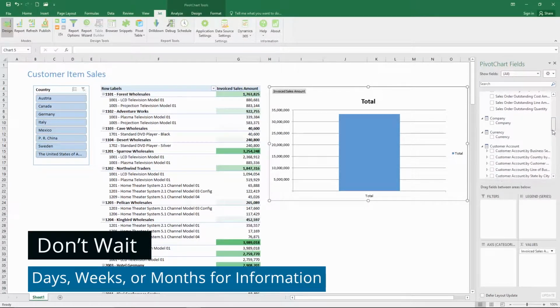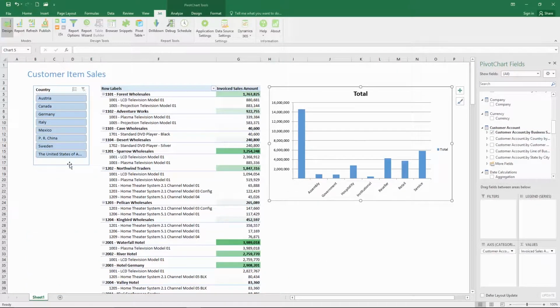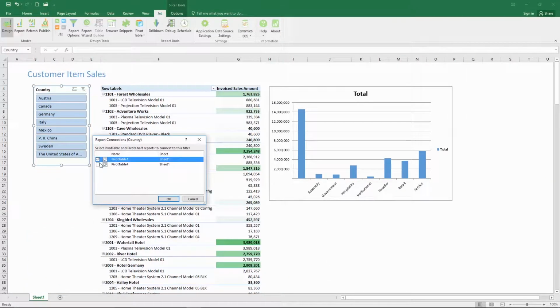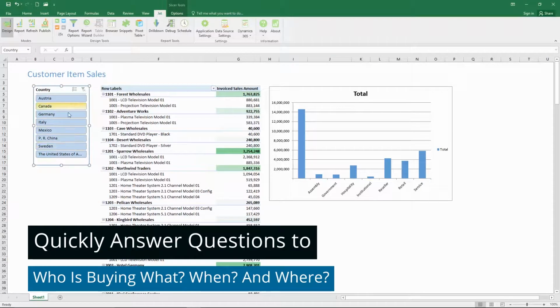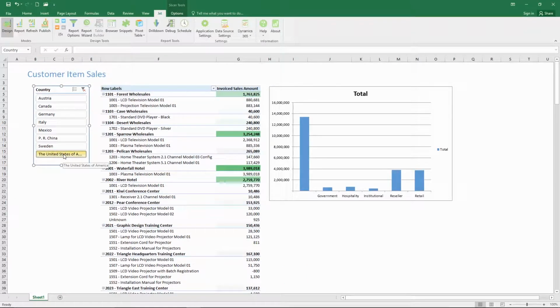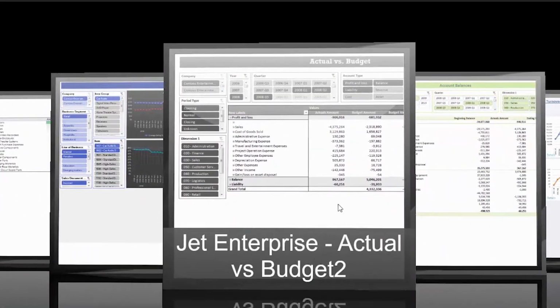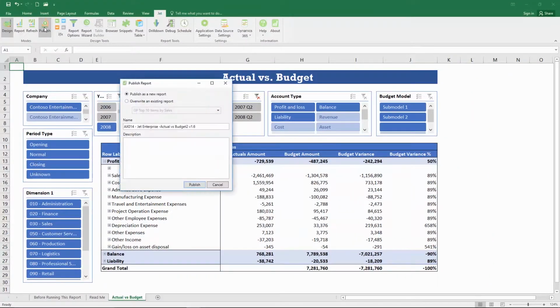Don't wait days, weeks, or months for the information you need to make confident, data-driven decisions. Quickly build dashboards and KPIs that answer questions like who is buying what, when, and where. Gain instant success with our pre-built Dynamics 365 for finance and operations reports that work right out of the box. Then securely share and access reports and dashboards from any device with a browser.